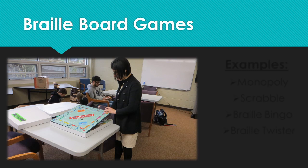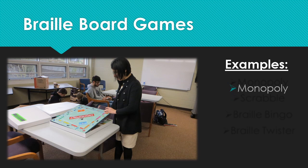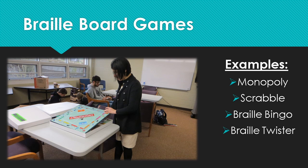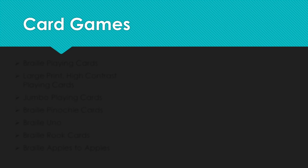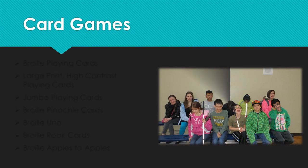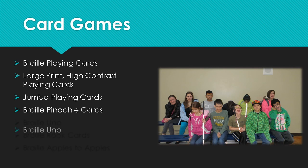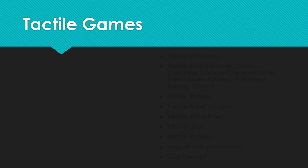Braille board games. Some examples of commercially available Braille board games or adaptable board games include Monopoly, Scrabble, Braille Bingo, and Braille Twister. Card games. Some examples of commercially available or adaptable card games include Braille playing cards, large print high contrast playing cards, jumbo playing cards, Braille pinochle cards, Braille Uno, Braille Rook cards, and Braille Apples to Apples.